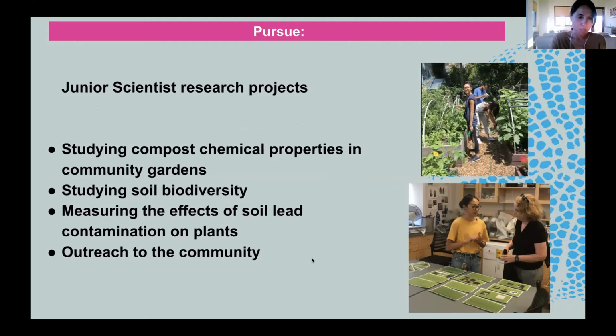It also has to do with studying compost chemical properties in community gardens, soil biodiversity, like Ashley said, getting a little bit deeper at the research level in measuring the effects of soil lead contamination, for example, on plants, not only soil itself.